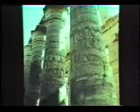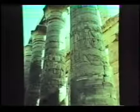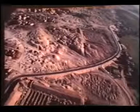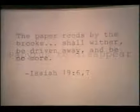In Karnak, the temple of Amen, as it stands today, is over one fifth of a mile long. The entire Notre Dame Cathedral in Paris could fit within one of its halls. Yes, true to the prophecy, Thebes still exists, but in a broken up condition, just as the prophet said it would. Another prophecy speaks of the papyrus plant.